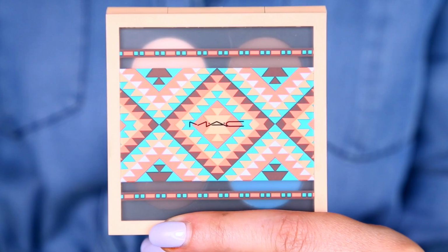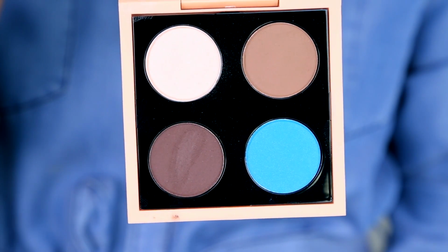Then we have the Wild Horses quad. Now this is very basic and matte. And then you get this beautiful pop of blue.